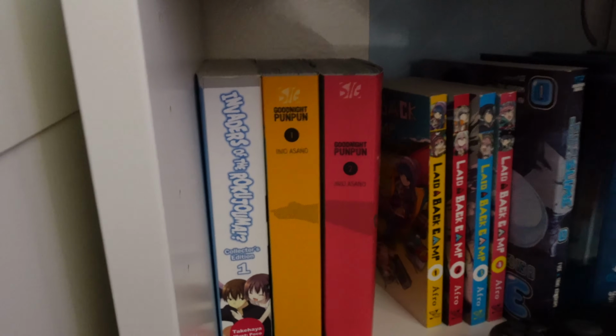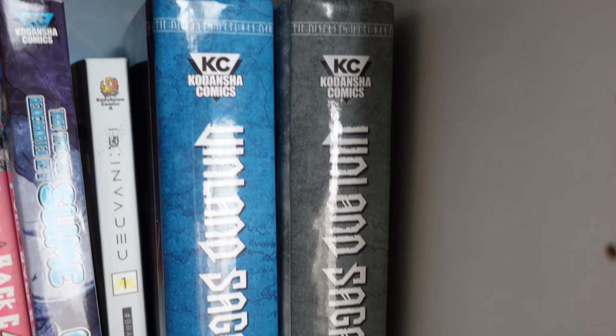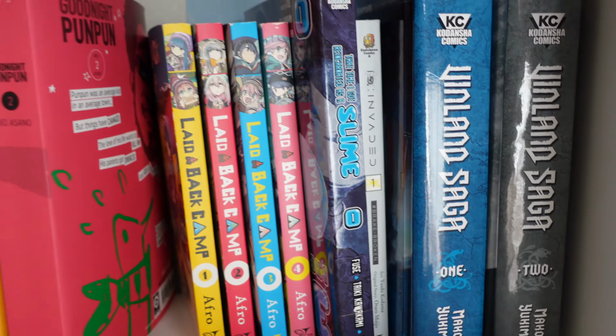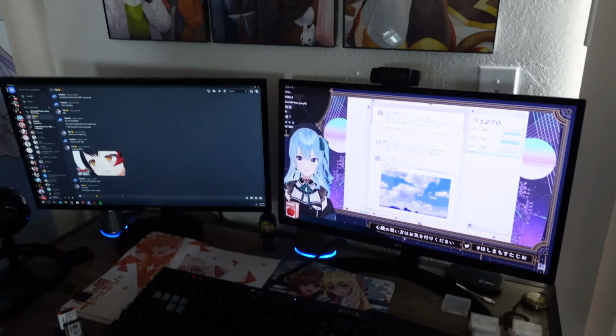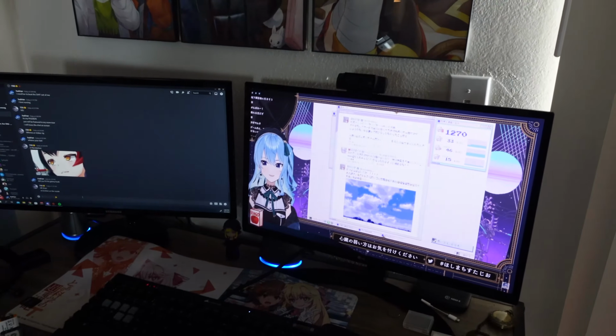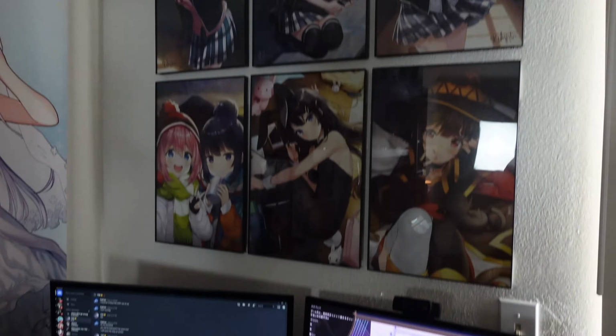And then if I go down here, we have The Invaders of Rokujouma volume 1. Pun Pun is over there, Laid-Back Camp, 2 volumes of Vinland Saga, and then a Slime volume down there. But yeah, this is usually where we edit videos. And that's pretty much it.